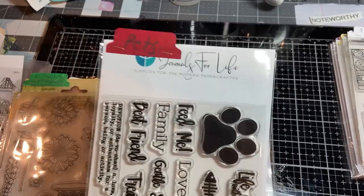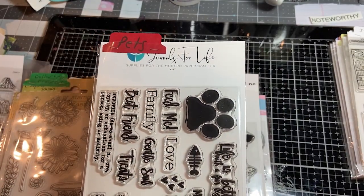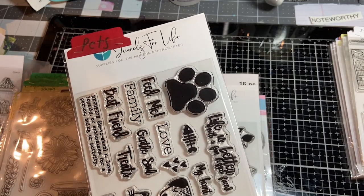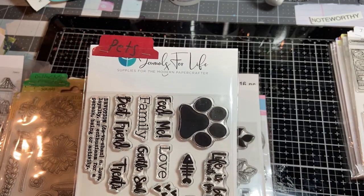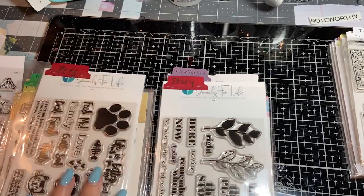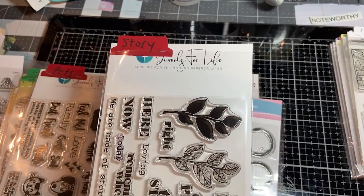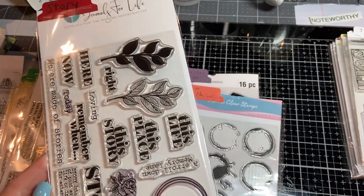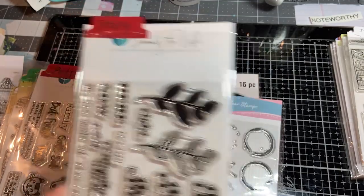The next one is Journals for Life. This is called Pets, and I've used this recently. It has Dog Mama on it, Time Together, and then it has dogs and cats, family, feed me. So that's that one. Another Journal for Life, I got Story. This life, this place, this story. It has some splashes, some journaling circles. So that's that one.